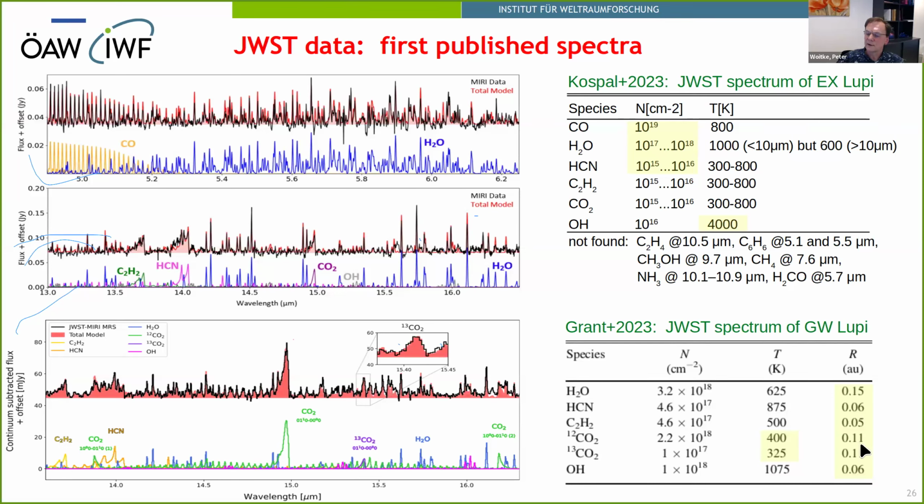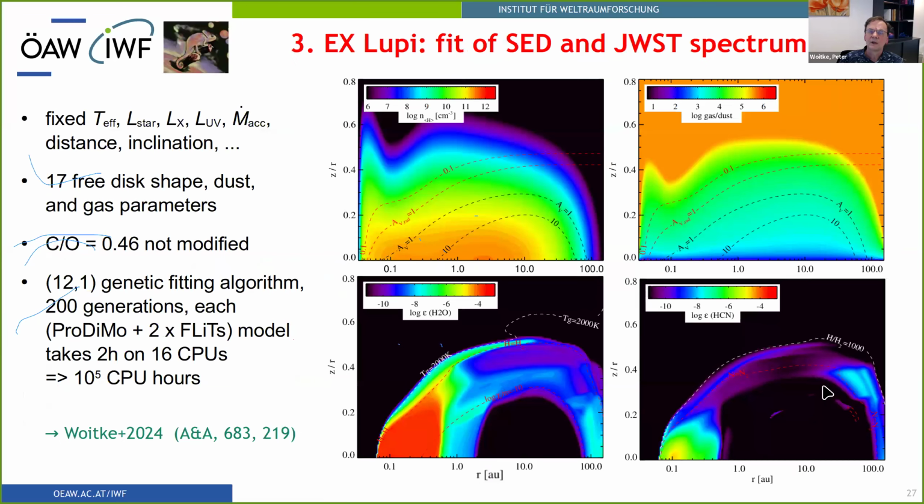So it's of the order of 0.1 AU. Sometimes it's maybe up to 1 AU for a little brighter object. But this is very small. So JWST probes the really innermost disk.